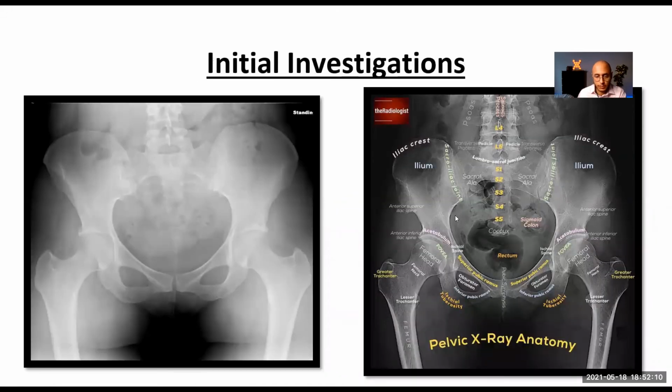And going on to initial investigation. When we look at an AP pelvis, these are all of the things that we should be looking at. As I said, not only the hip might be broken. The patient might have hip pain but actually be complaining of back pain radiating onto the hip, or might have a broken pubic rami, an iliac crest or a sacral bone fracture. So it doesn't necessarily mean the hip is involved when people are referred a patient with hip pain.